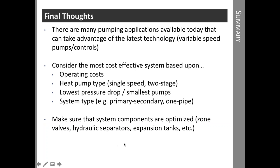We can do a lot with just picking the right zone valves. A CV that's higher gives us a lower pressure drop. We want to have hydraulic separators to help with the pressure drop. Expansion tanks are going to keep our system from having a problem with low pressure. So that's also important in all this coming together as one efficient package.